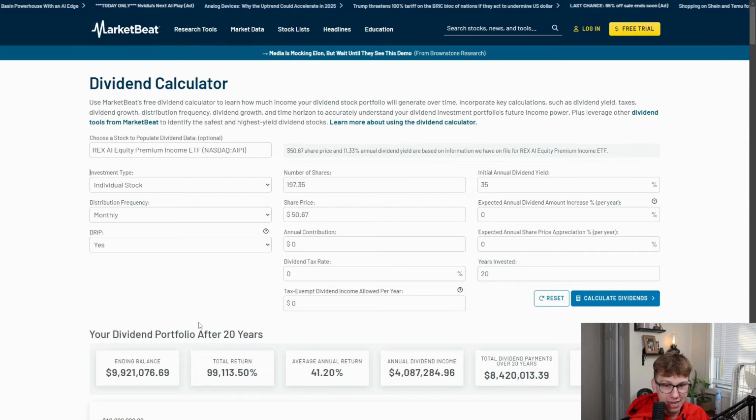So 10K invested for 20 years, $10 million. 9.9 million is your final return, or your end balance. Your total return is 99,000%, which is insane. Annual dividend income, $4 million, and total dividend payments over the last 20 years, $8.4 million. And this isn't even our final calculation.